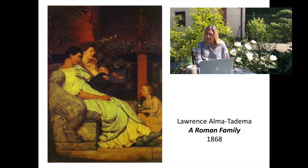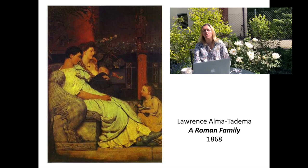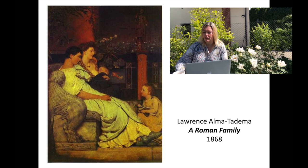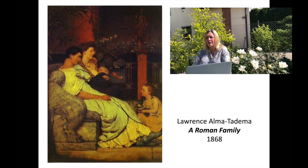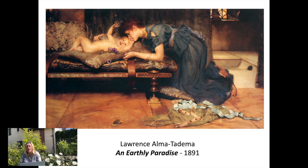Victorian children had big access to commercially made toys, unlike the Roman children. If they had toys at all, their toys would be made by the family members. And definitely no Roman senator would be portrayed officially enjoying the company of a nursing woman. So this is Victorians in togas. And another one by the same artist, Lawrence Alma-Tadema, called An Earthly Paradise. We have a very sweet scene of a young mother caressing a baby.